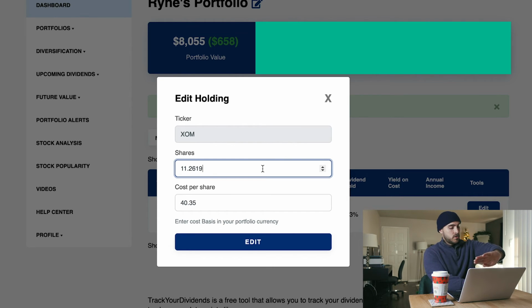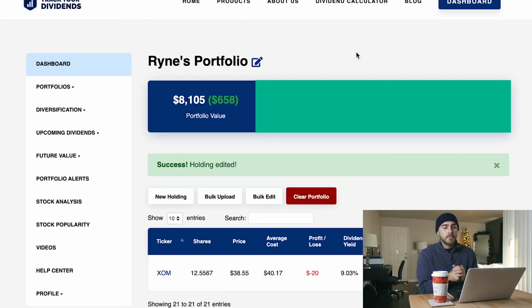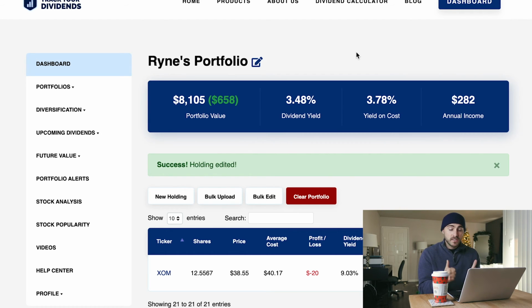Okay, so Exxon, I have 12.556709 shares at an average cost of $40.17 per share. Okay, I was a little off on both of these. So it looks like the dividend yield went up to 3.48%, which is still solid. I'm still happy with that. It went up a little bit. And it looks like the annual dividend income bumped up to $282.